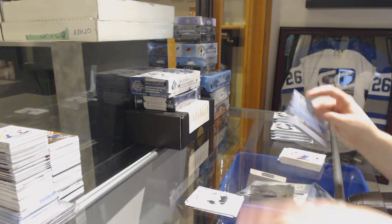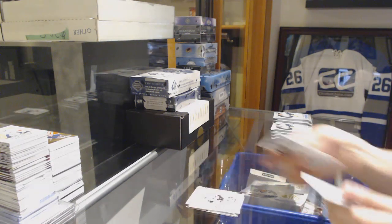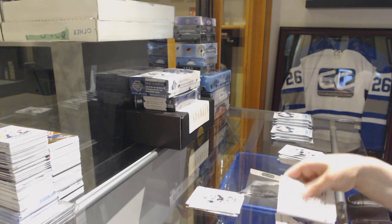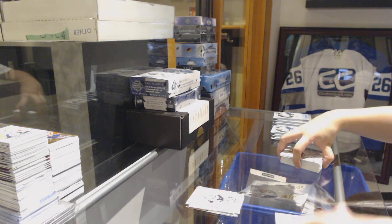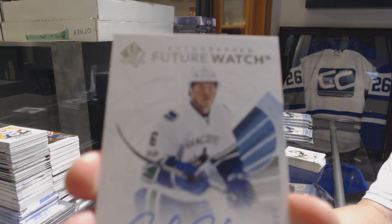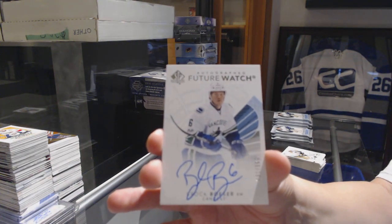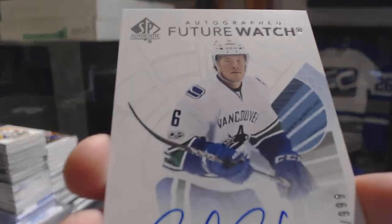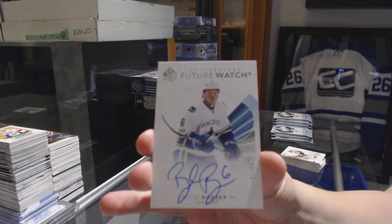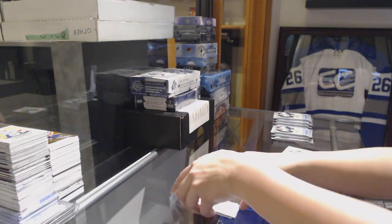Milestones for the Penguins, Sidney Crosby. Spectrum for the Sharks, Joakim Ryan. Oh, there's a good one. Future Watch Auto, numbered /299, for the Vancouver Canucks, Brock Boeser. Brock Boeser, Future Watch Auto for the Canucks. Congrats, Vancouver.